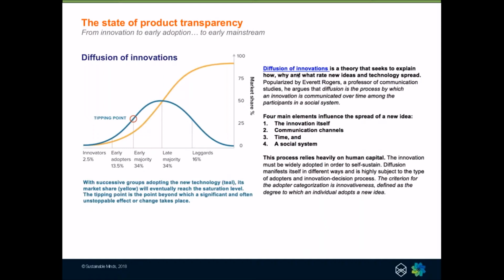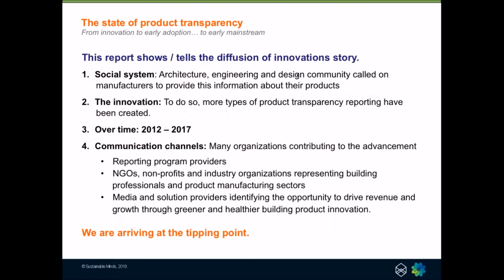And what we're showing on the left is that there does reach a point known as the tipping point, beyond which there's kind of no turning back. And there is only the going forward. And so what we're telling you in this trend report and in this story is that we are arriving at the tipping point. The data shows that, as well as the qualitative data that we've gathered as well.